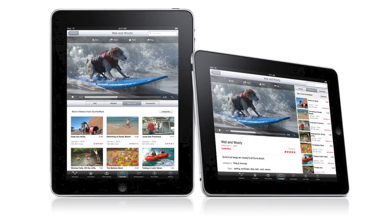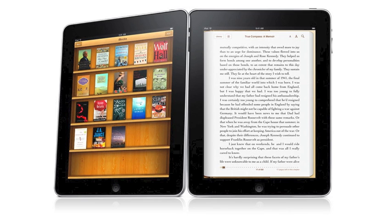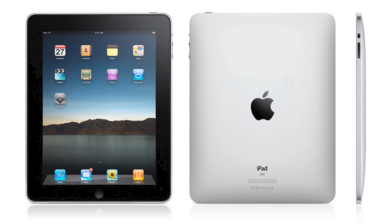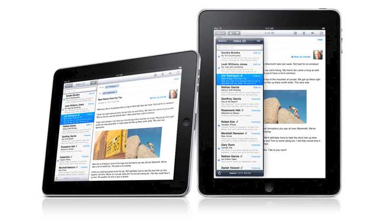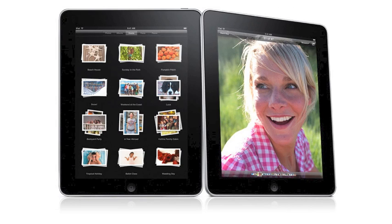It has an accelerometer and an ambient light sensor, as we've come to expect. It of course runs a modified OS X version like the iPhone and iPod Touch. The Wi-Fi versions all come with 802.11 Wi-Fi, which is very nice, and Bluetooth 2.1. The Wi-Fi plus 3G model comes with, of course, 3G, which is UMTS and HSDPA 3G, and GSM and Edge 2G, plus Wi-Fi, etc.